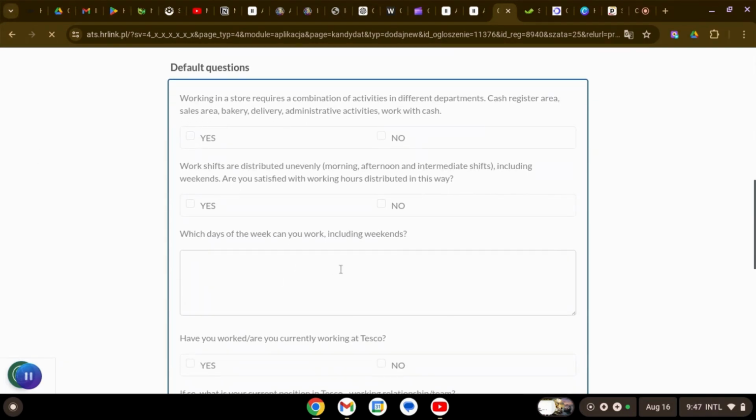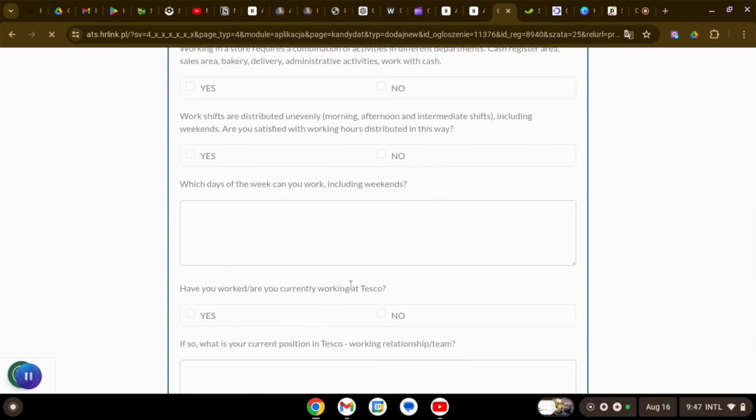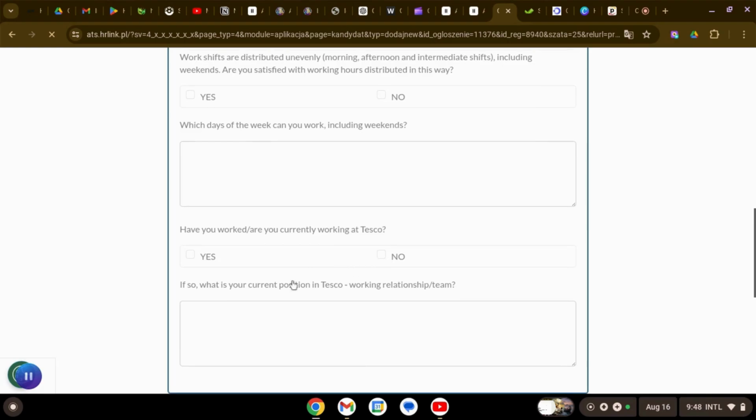Which days of the week can you work, including weekends? This answer also depends on you, how you want them to rotate the work for you. The days you know you are available, you can put here. Are you currently working at Tesco? If you are, you click on yes. But since you are not in Slovakia currently and you are not working in Tesco, your answer should be no.